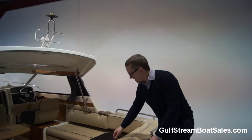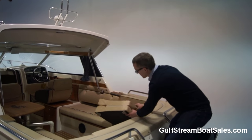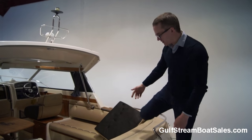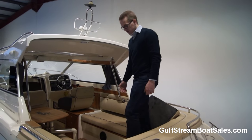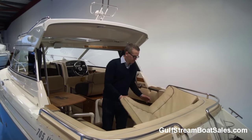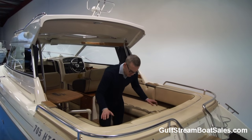Whenever you are stepping in here, it's easy just to fold this cover. It splits in the centre, so it's easy to move. And you can step onto the fiberglass, so you don't have to walk over the central seat cushion there. And then once you're in, it's just a matter of folding that back on there.